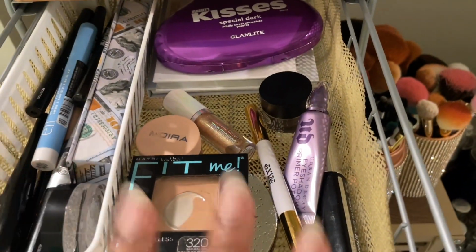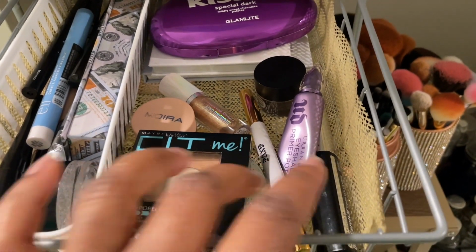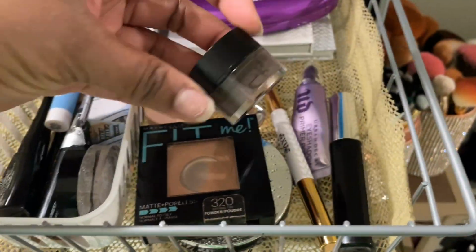So the only things that are coming out of here are the 3 palettes and these 2 brow products. Everything else in here, I'm going to keep in here because I want to use it more. I did add in my e.l.f.